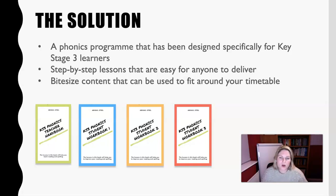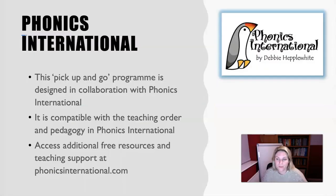So it's bite-sized content that can be used to fit around your timetable. And I do make recommendations for what I hope that you might be able to fit in to work through this program with really good impact, but actually you can work through it at your own pace. It's designed to be flexible to fit around your timetable and your needs.